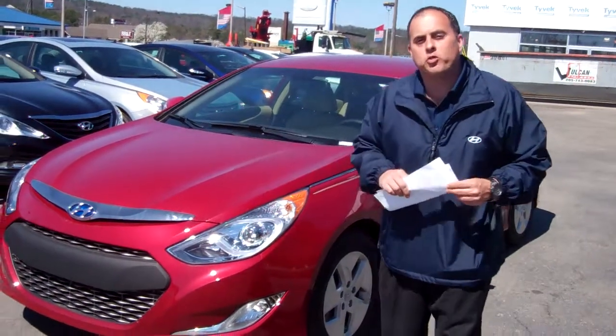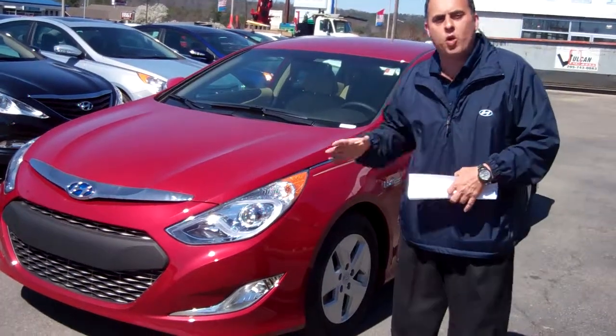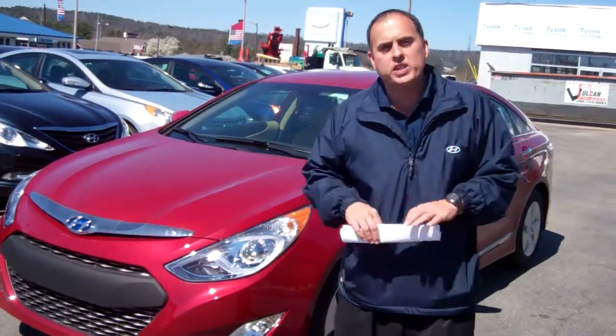I know you're looking for a 2013 hybrid Sonata. I went ahead and pulled out a 2012 just so we could show it to you. It's going to be about the same design. We're looking at a 13 that's coming here in a couple of weeks probably.